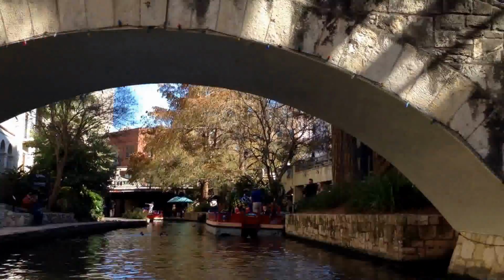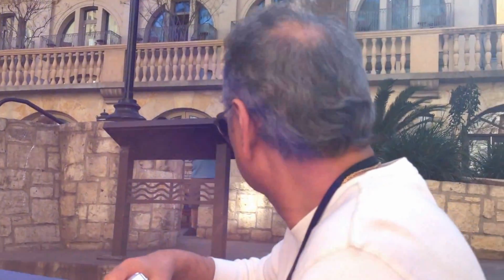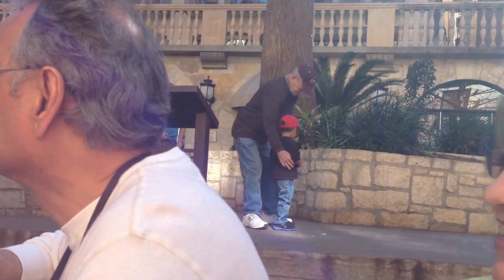Now wave at the little Spurs fan on the right side. See the little boy there? Wave at him. This is where parents go to give away their children. This little boy's been here about a week now. No, I'm kidding. He's been there about a month. No, and he's feeding us bread.